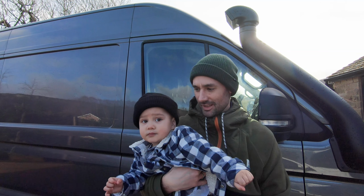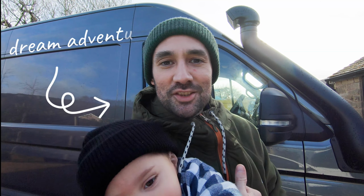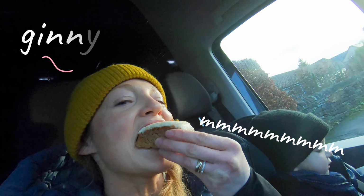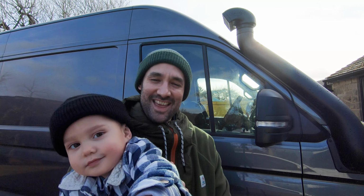Can you wave? Hello. Me and this little guy are building Ginny's dream adventure van. And today we're going to be upgrading to all-terrain wheels and tyres. Don't touch the camera. I'm going to be talking about fitment, MPG and road noise.